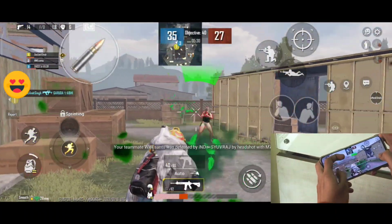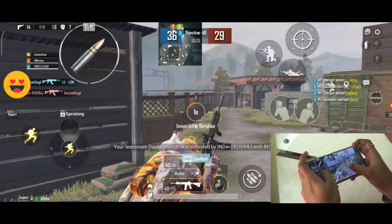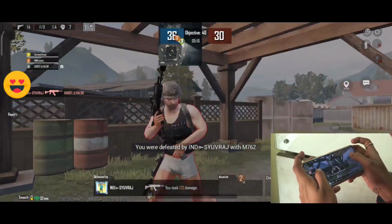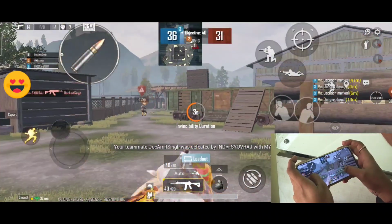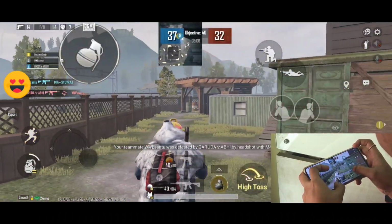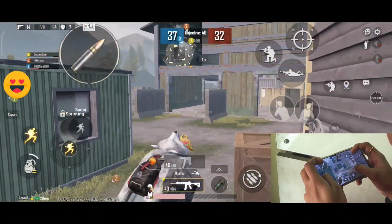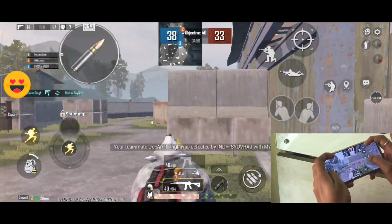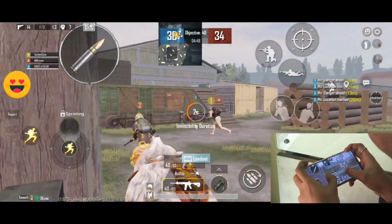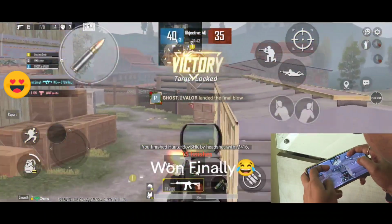Great! You're about to win! The red team doesn't have a lot of time left! Killing spree for the blue team! Over, and the blue team is in the lead. Blue team victory.